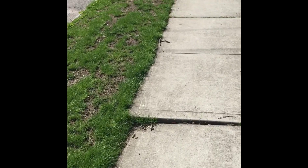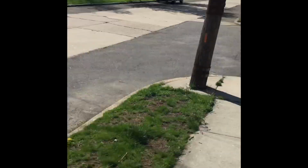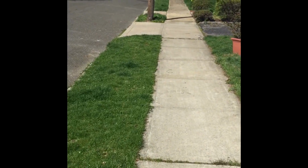Today we're going on a walk, hopefully to see a lot of things in nature. It's a nice day for a walk because it's pretty clear and sunny. Up in the sky, there are some clouds. See the clouds, but the sky is blue. I see mostly grass.